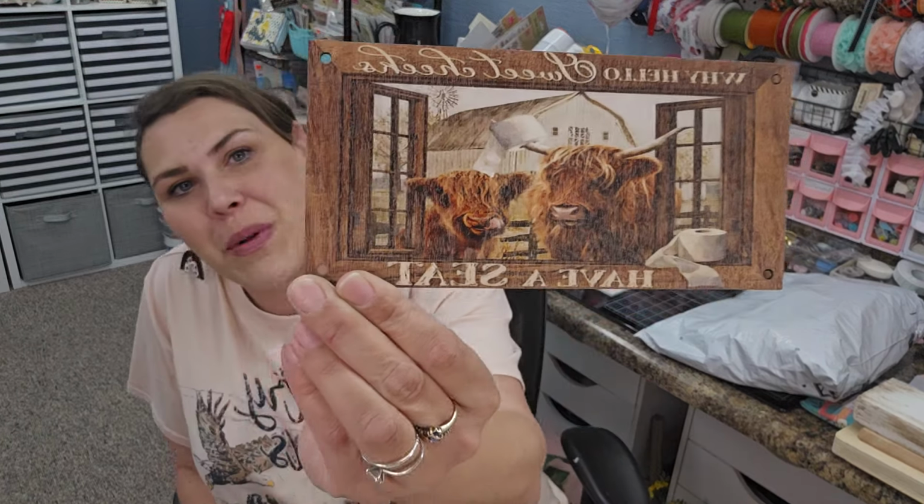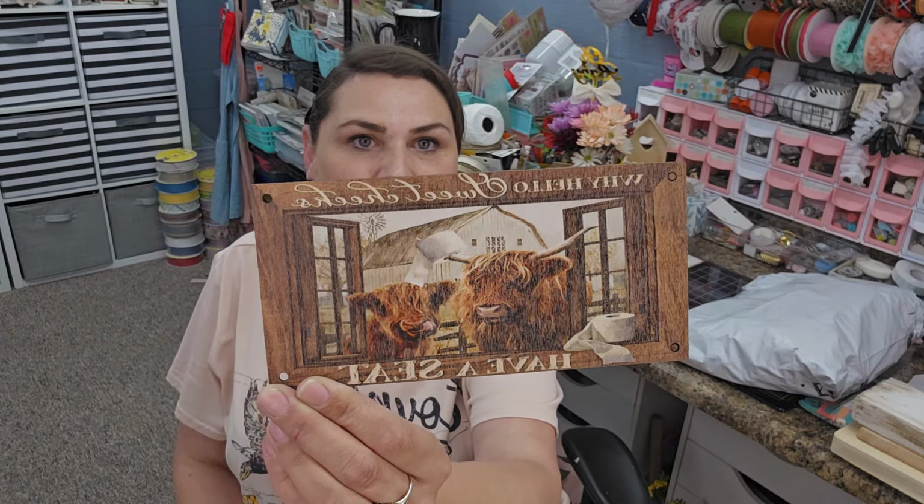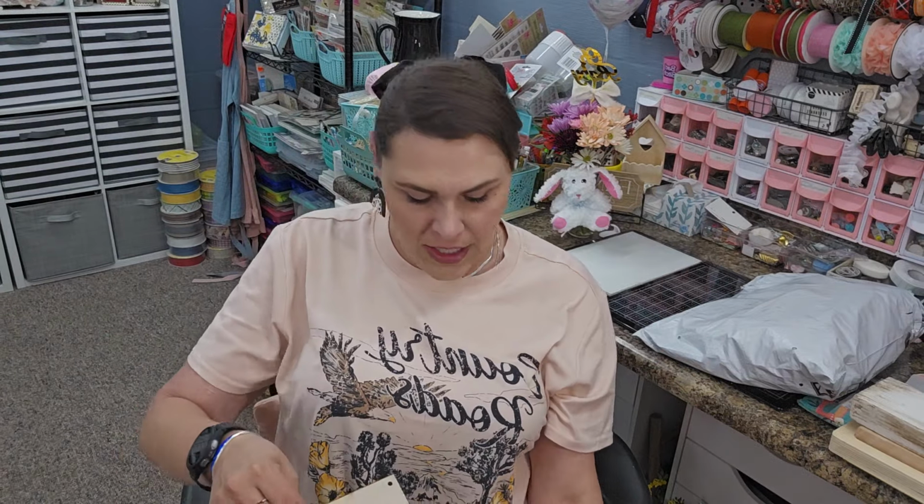Okay, so this isn't what I thought it was going to be at all, but it's so good. It says, why, hello, sweet cheeks, have a seat. But I thought it was going to be a lot bigger than that. And then it comes with some twine to hang. So I'll probably keep it.